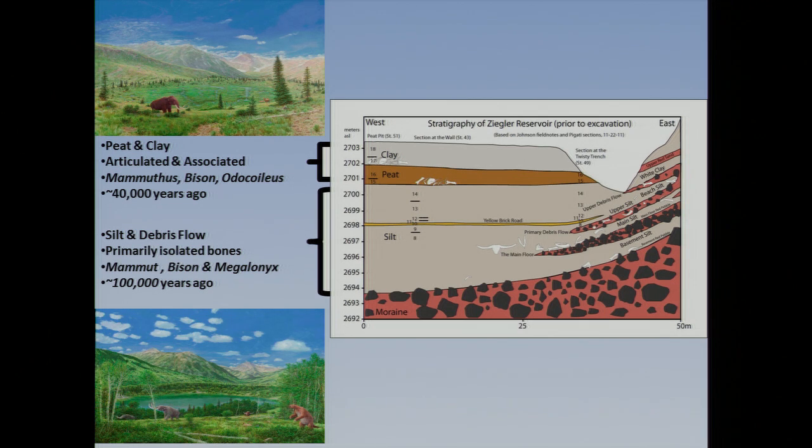And as you go up and get into the Wisconsin, the last glaciation, it starts getting cooler up in the Rocky Mountains. Then we start getting our mammoths and our camels and our horses and other animals. So we actually see a change in what animals are present in the site with the stratigraphic layer tied to the cooling of the environment.